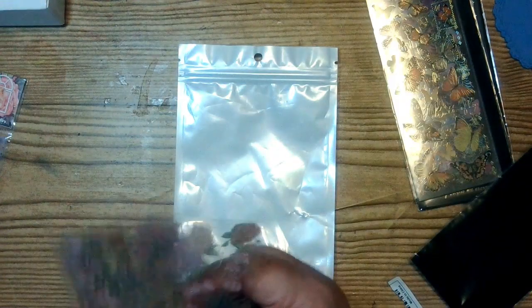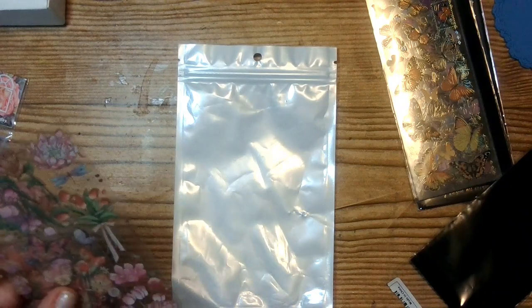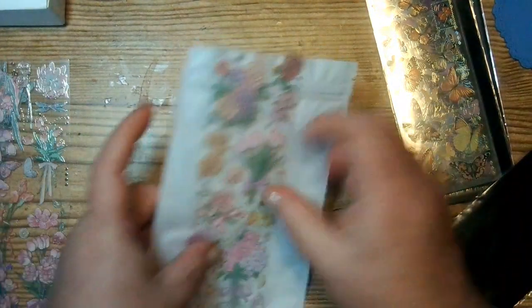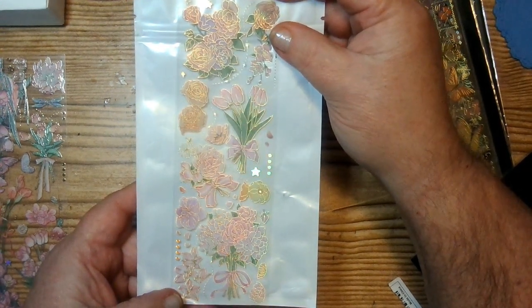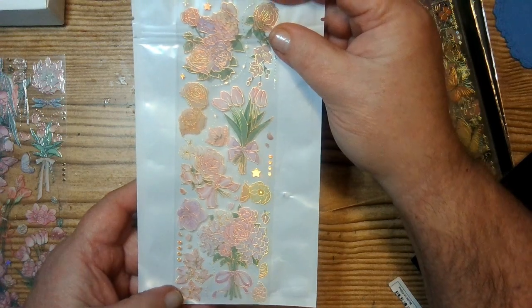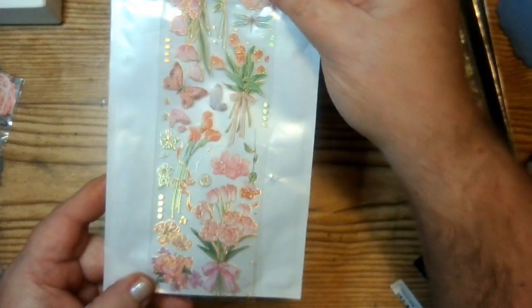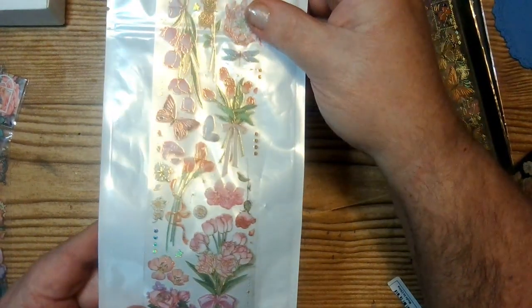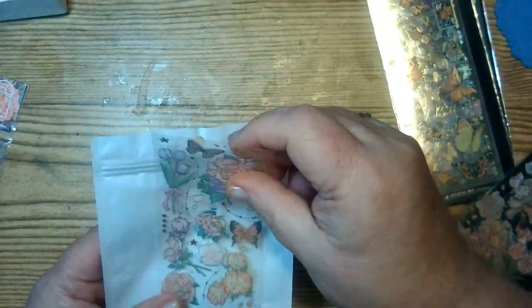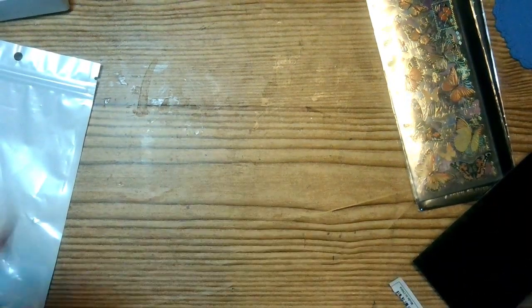Okay. Set this over here. Let's see. Okay, this one didn't come with no wordings. Isn't that pretty? Soft pinks. And you tilt it just right, and you see the gold in around the petals. So there's that one. And here's this one. See the gold? And then one last one. It's got a couple of butterflies in it. Very, very pretty.